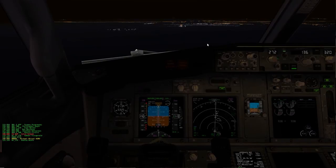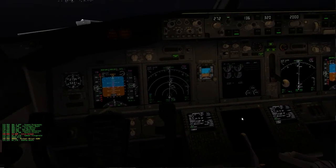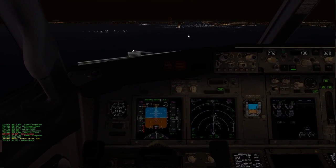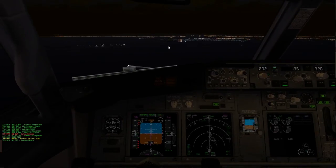Green light. That's gonna come down. 30. And that's flaps for flaps 40. Gears down. Speed brake is armed. Ready to land.